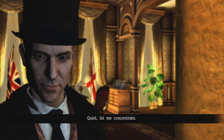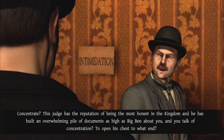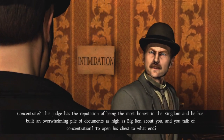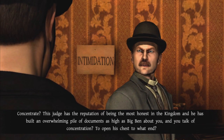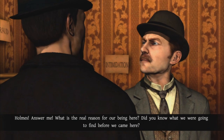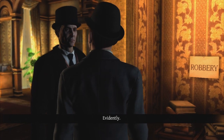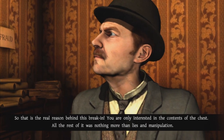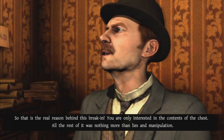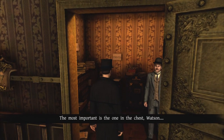Quiet. Let me concentrate. Concentrate? This judge has the reputation of being the most honest in the kingdom, and he has built an overwhelming pile of documents as high as Big Ben about you, and you talk of concentration? To open his chest to what end? Quiet. Holmes, answer me. What is the real reason for our being here? Did you know what we were going to find before we came here? Evidently. So that is the real reason behind this break-in. You're only interested in the contents of the chest. All the rest of it was nothing more than lies and manipulation. The most important is the one in the chest, Watson.